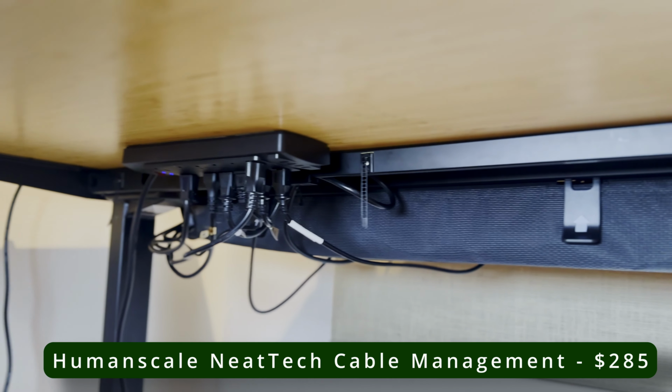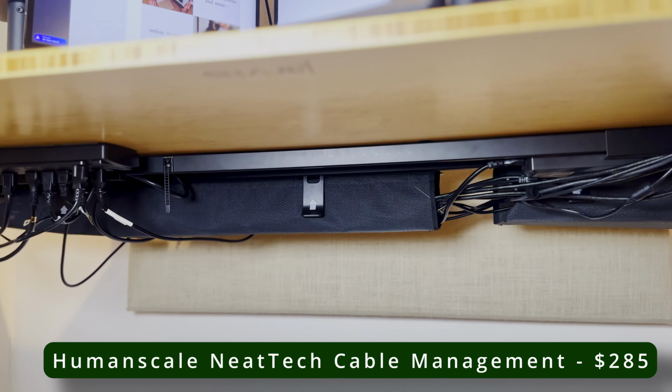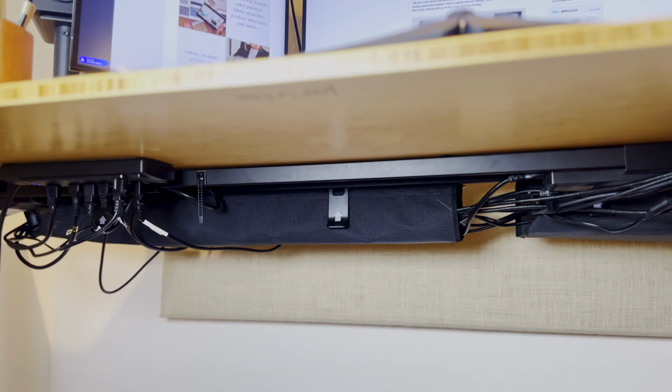Next, let's talk about cable management. Anyone who has spent time creating their ideal desk setup knows how important it is to have your cables organized because tons and tons of cables are a huge eyesore and my biggest pet peeve when it comes to desks that are not properly set up, in my opinion. For cables, I use these neat tech cable management systems from Humanscale and also these cable organizers I got from Amazon, and my desk would be hideous without these cables organized.